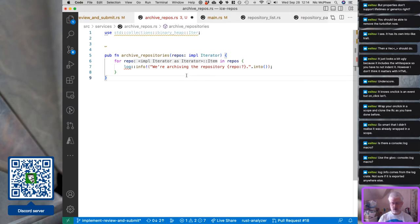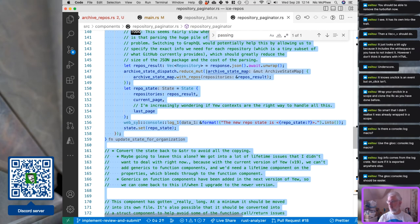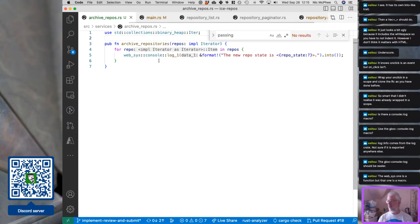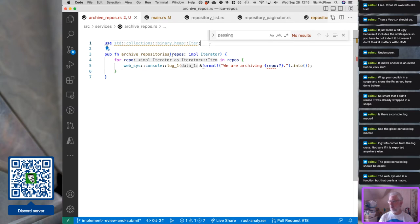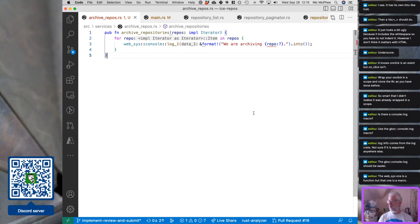So if we go to Paginator, there are going to be examples here, right here. Oh, not all of that. Archive repos. Let's just do that. Okay. So we are archiving. Repo. Boom. And this now doesn't need to be there. Go away.